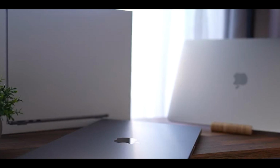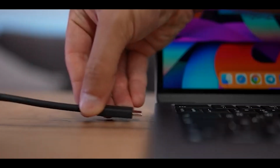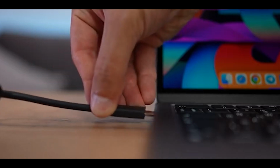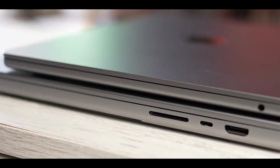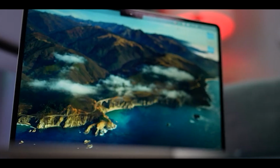There are only 4 exposed screws on the base of the new MacBook Air, giving it a simple and minimalistic appearance. This model doesn't have a fan, thus you can anticipate entirely silent operation even while executing demanding workloads. But at the same time, it has an active cooling system which makes its sustained performance even better.